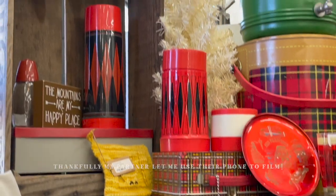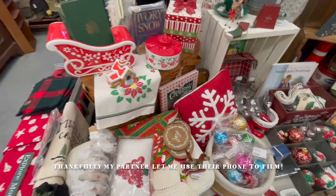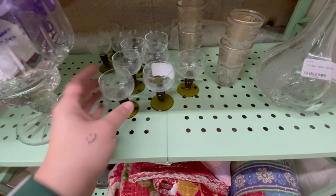So it's the following day. I didn't get to finish filming yesterday because my phone died. While I was waiting for my phone to charge, I saw on Instagram that this place I follow called HIVE was having a big sale. So I actually ended up going to a third thrift store.